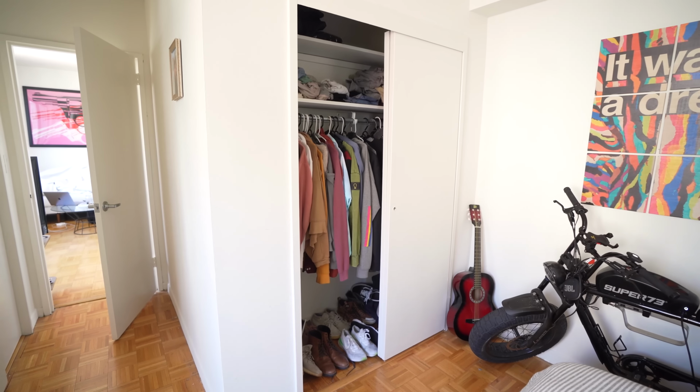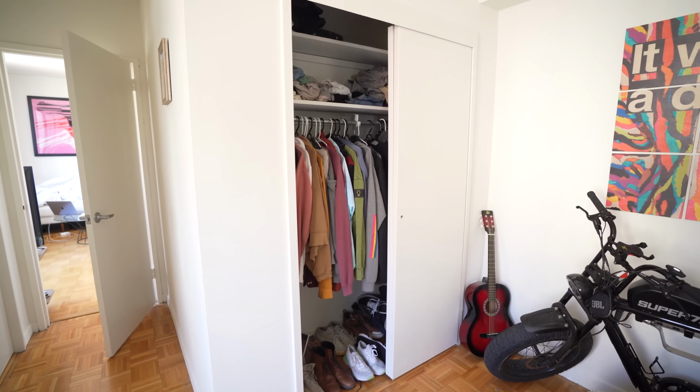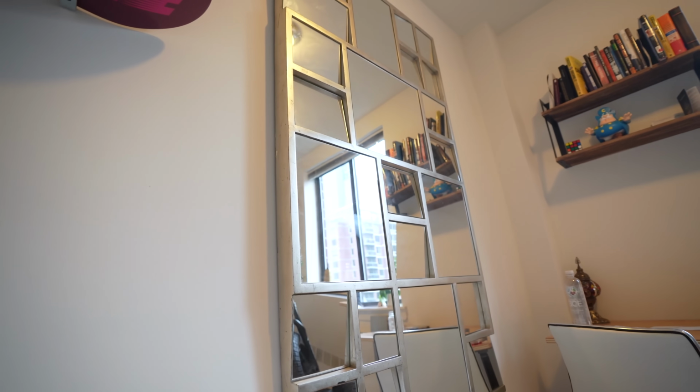And then behind you, you also have another closet where I keep a lot of shoes and just kind of miscellaneous junk. Then over here, I have this really cool mirror with this rustic frame that's around it.